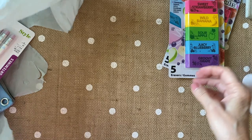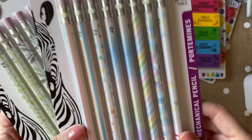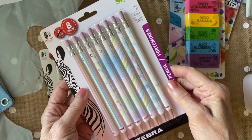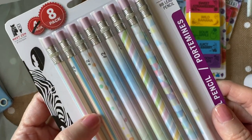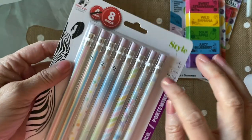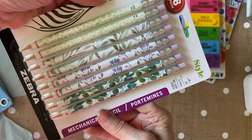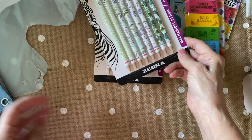So those are cute. Okay, and then I guess if you have erasers, you have to have pencils, right? So these were cute little 8-packs of mechanical pencils made by Zebra. These, again, are kind of girl-oriented, the little pastel colors. Number 2 pencils. Have to have number 2 pencils when you're in school, of course. But these two are kind of the little botanical colors, little plants. Those are super cute.